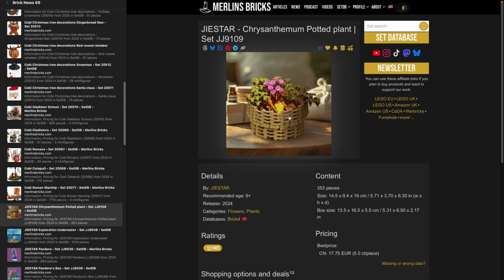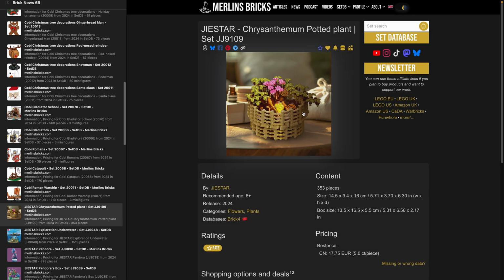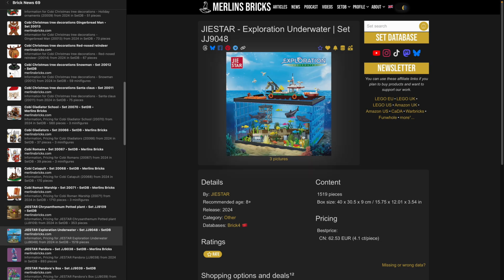It has 353 pieces. I have unfortunately only 1 picture, so the entire basket, or the pot, if you will, is made out of droid arms, which is, I guess, pretty annoying to build. But nevertheless, if this optic is your cup of tea, here you go, 353 pieces. You can buy this over in Asia for around 18 euros or whatever it may be in your own currency, which is actually relatively high priced, especially considering that you have a ton of very light pieces in there, very small pieces like all these droid arms. So I don't know, it looks a bit more on the higher side.